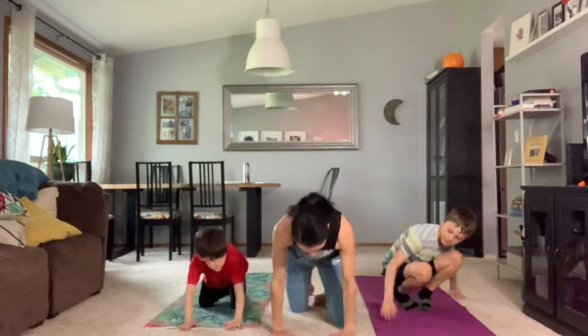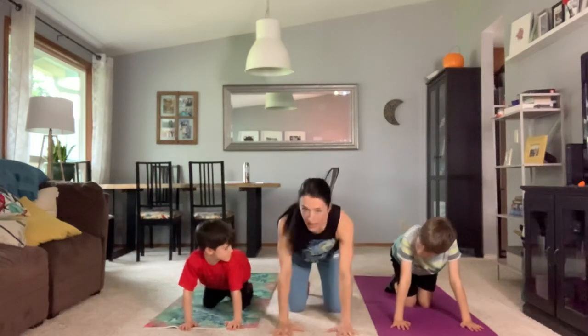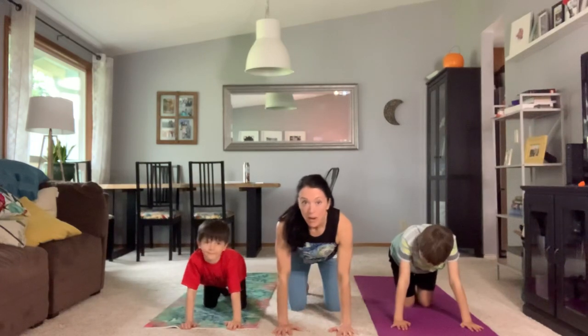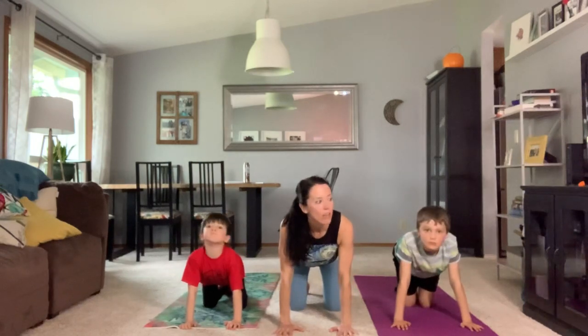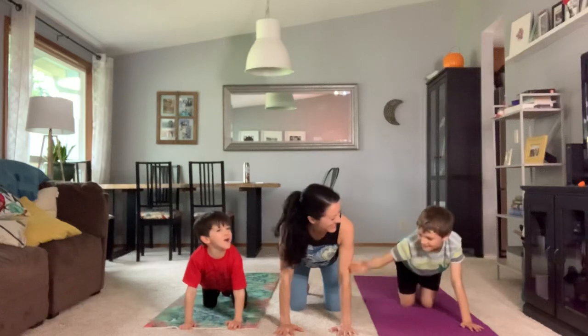All right. Let's sit up slowly. And then come onto our hands and knees. This is called the tabletop position because you're kind of like a table. All right, so the first animal we're going to be right now is a cow. So cows have bellies that hang down to the earth. So let your belly hang down and lift your chin like you're looking around. Hey, cows.